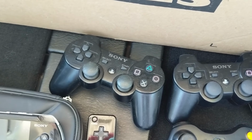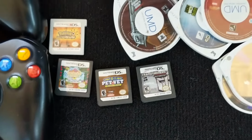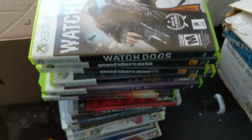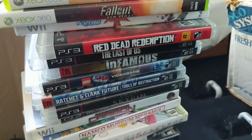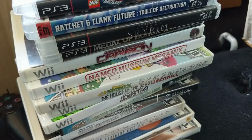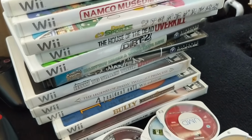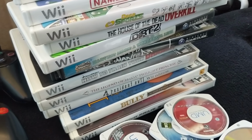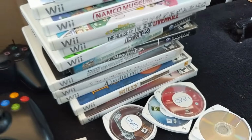That's a really nice throw-in. No PS3 system, but got the controllers. Pokemon Ultra Sun, Gardening Mama, Pet Vet, and Transformers. A few PSP games, nothing real notable. And then a stack of these games. 360 games, again, nothing too notable. Ratchet and Clank. And then Wii games. The deck of sports has Wii Sports inside of it, so that's a nice touch. You got Twilight Princess, Harvest Moon, and Wonderful Life on GameCube. Also Need for Speed Most Wanted, How to Train Your Dragon, Bully, Metroid Prime 3.